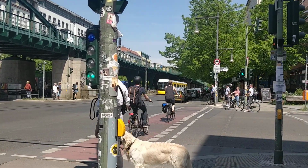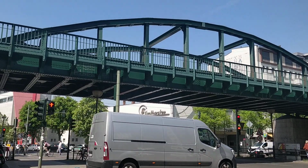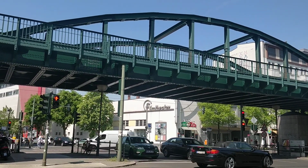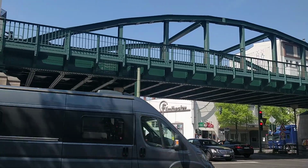Oh yeah, admire the dog here. I was aiming a bit too high. There's a nice cinema complex on the other side of the street, battling it out with trying to survive during Corona times.